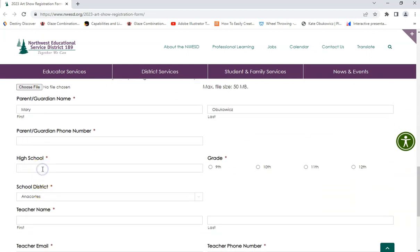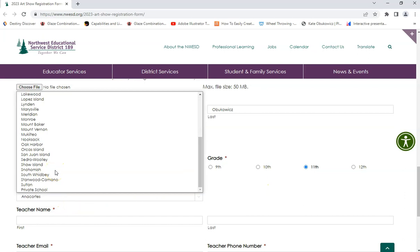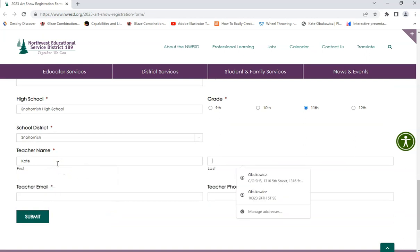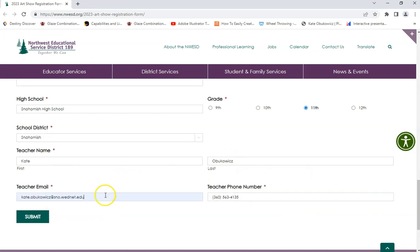And then what school? So Snohomish High School. Make sure that you're spelling everything right. What grade you're in? I'll be in 11th grade today. What district? Again, Snohomish. The teacher name, and my name is Kate. And make sure you spell my last name correctly. You can ask me how to spell it. Also my teacher email, right? kate.obuckawis@snow.wednet.edu. And here is my phone number, 413-563-4135. Okay, then I'm going to click submit.